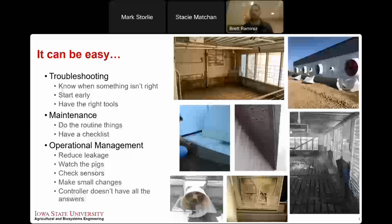What are they doing? Are they agitated? Are they all lying down? Are they all doing some activity? That's going to give you that information if the environment's not quite right. We also need to check sensors. If we do make changes, make sure they're small and make sure that we have a frame of reference or some data that we can compare to what we did before the change and after the change.